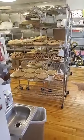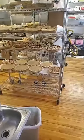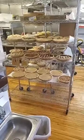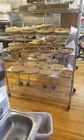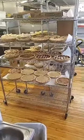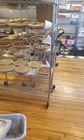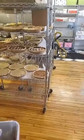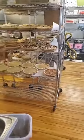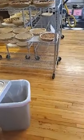Got some sugar creams, cherry. That's a chocolate and peanut butter pie. And then coconut cream. I think there's lemon meringue also. And then French silks are getting made over there. I've got blueberry and my Kentucky pie that I was telling you about right there on the end.